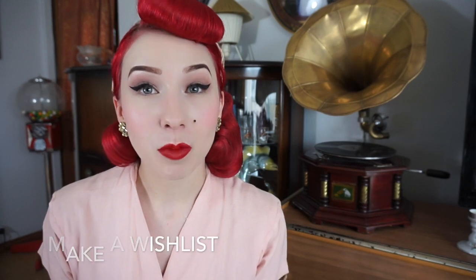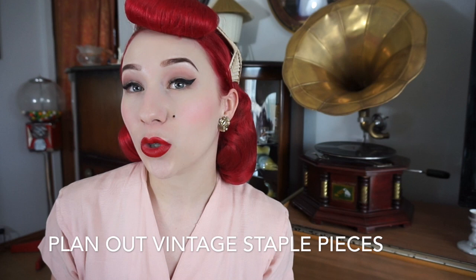Tip number 2 is, once you have an idea of the wardrobe you want to create, start making a wish list and staple items that you require for your wardrobe. A few fabulous things to make your wardrobe easy to accessorize with would be an A-line skirt, pencil skirt, wiggle skirt, swing skirt, a whole bunch of blouses in different styles and colors, vintage dresses with beautiful necklines, which is something I really adore, and of course all the beautiful accessories to go with this.